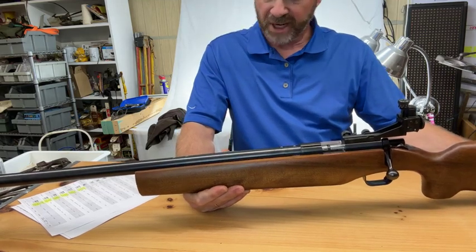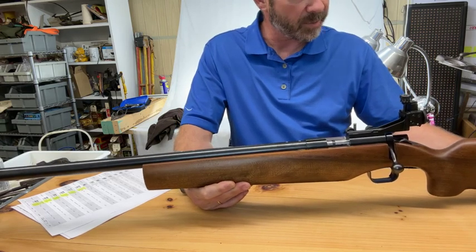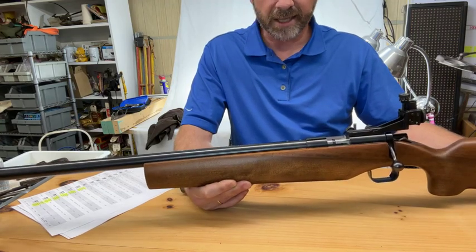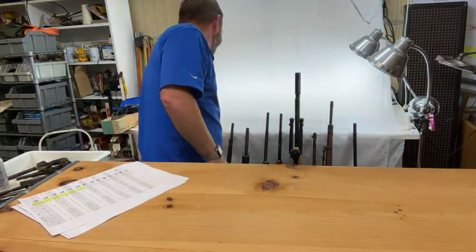I don't have the paperwork on this one, as I did the Savage. You'll just have to go research this one. Not too hard to find them out there, so you know if you're getting a good deal or how much you want to pay. But come check this one out. Kimber is a nice piece. Wouldn't mind owning this one as well.